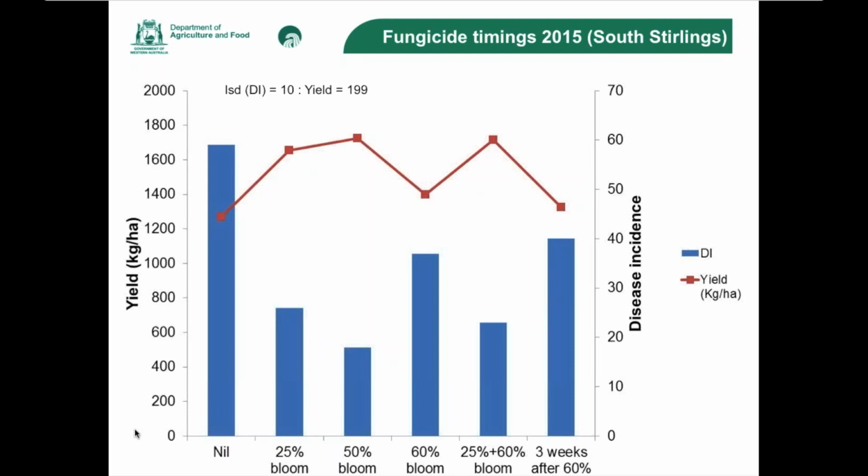So various spray timings that we used for this trial included fungicide targeted at 25% bloom, 50% bloom, 60% bloom. And then we also included two spray applications, one early and one mid-bloom stage, which was 25 and 60% bloom, and also a very late application 3 weeks after 60% bloom, because we are often asked, once you have passed 50% bloom, whether it is worthwhile for you to apply fungicide or not. So to address this question, we included this treatment in the trial.